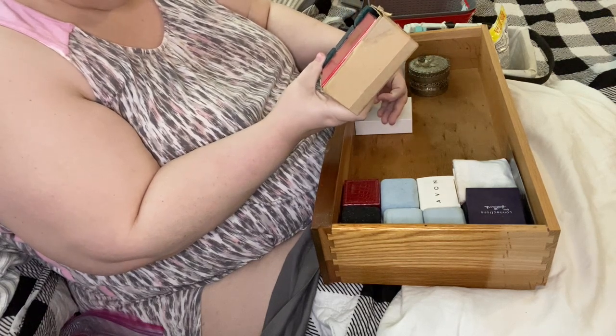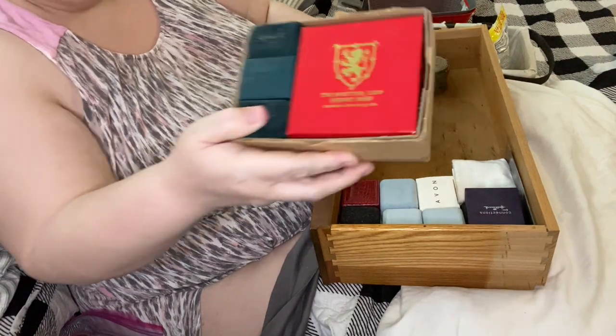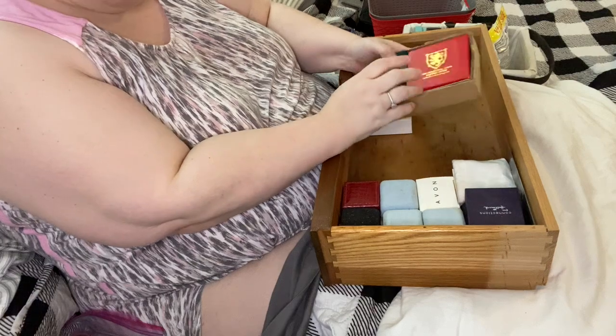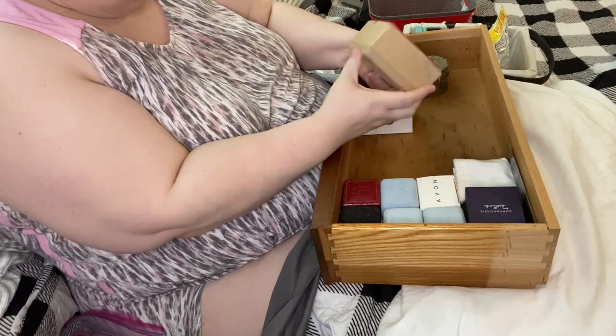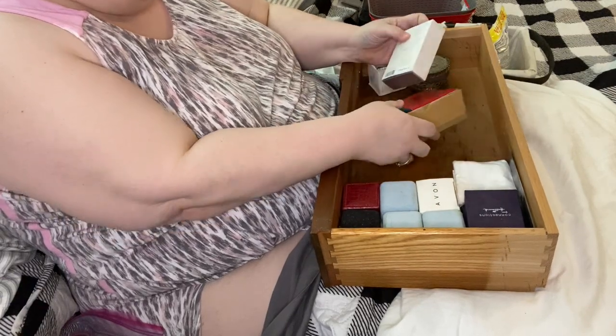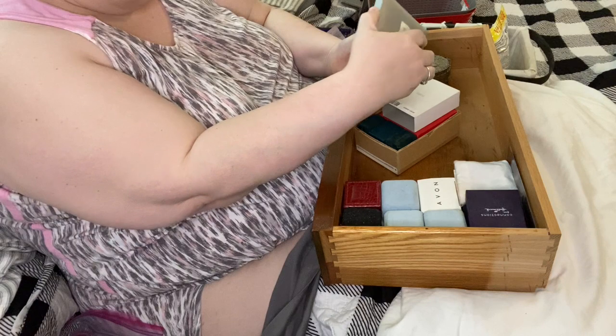Oh, the Scottish, is it the Scottish Lion? I feel like that's what it says. So these are just boxes. These are just sentimental boxes. There's no jewelry in here. It even has my shipping label for my old house on it. I know what you're saying, Jerry. It's random and weird, and why are you keeping it?